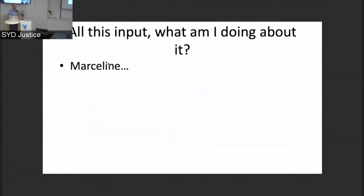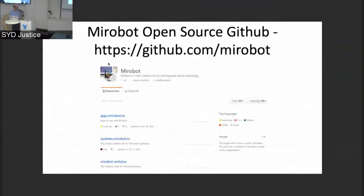What am I doing about it? We've come up with this product. It's leveraging some fantastic work from somebody who I consider to be a genius, who's developed a product called Mirobot, which is also a drawing robot. He's open sourced his work, and our intention is to open source what we do here as well, so that we can continue to share what we have here and stand on the shoulders of giants and build further into the future.